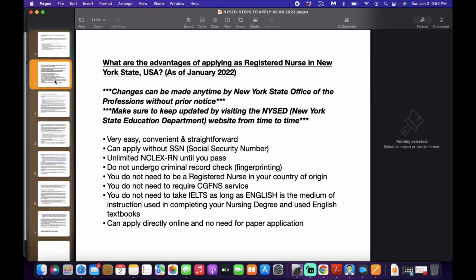So, what are the advantages of applying as a registered nurse in New York State in the United States? This is as of January 2022. Just a disclaimer here, changes can be made anytime by the New York State Office of the Professions without prior notice. Make sure to keep updated by visiting the NYSED website from time to time.